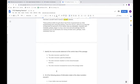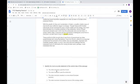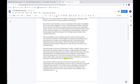I'll give you a couple of minutes, even if you have to go back. Is it the urban revolution resulted in a more robust European economy, or the urban revolution increased the income of the average worker?